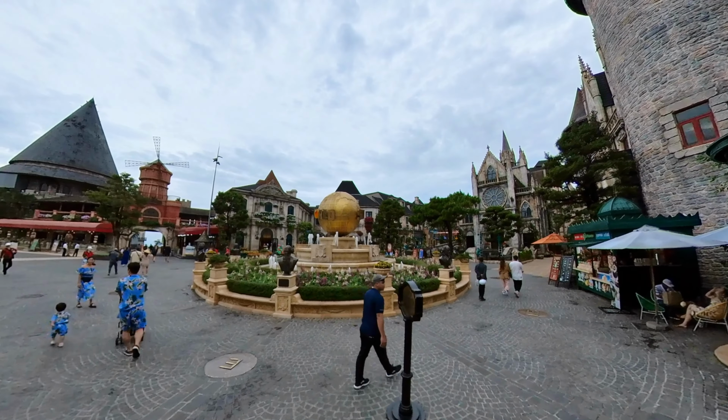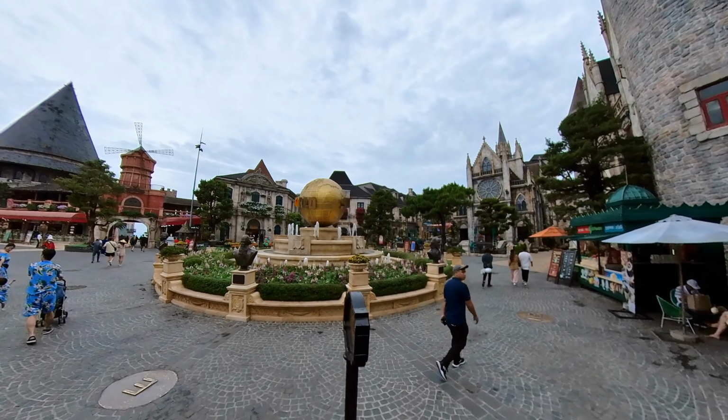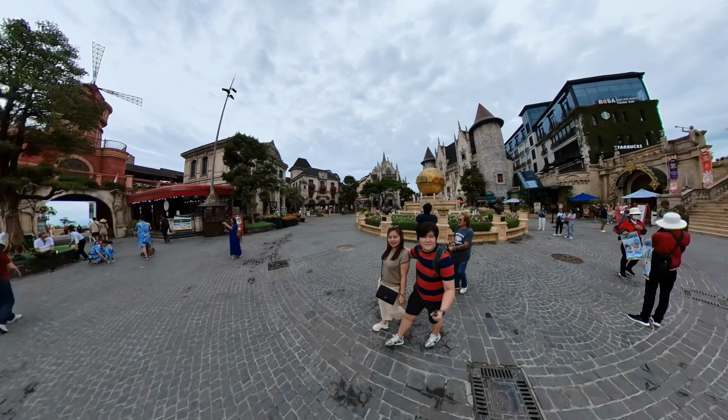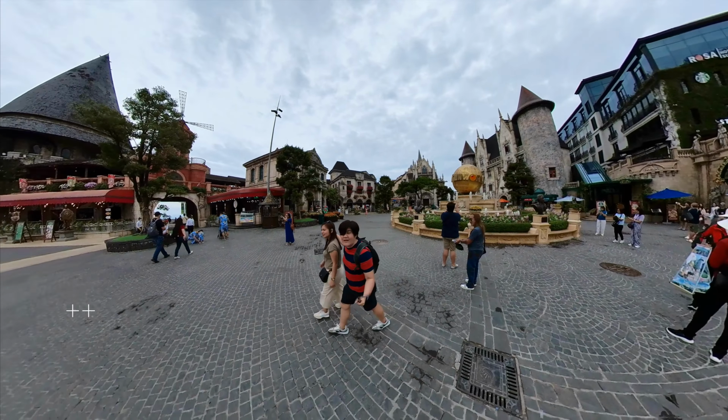The French village was absolutely stunning, like stepping into a fairy tale world. As we began to explore, every corner seemed to hold a magical charm. We couldn't resist taking more photos, capturing the enchanting atmosphere and creating lasting memories in this picturesque setting at Bana Hills.